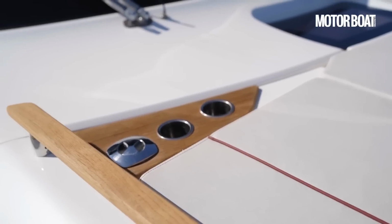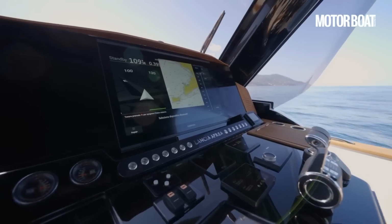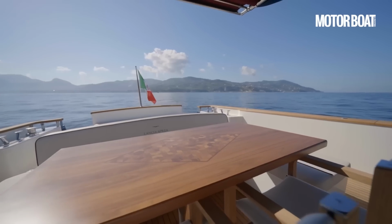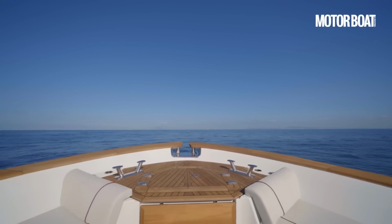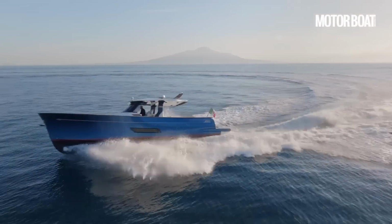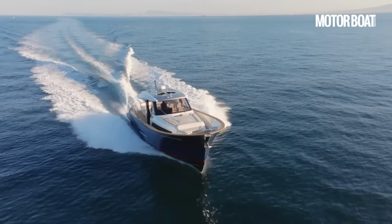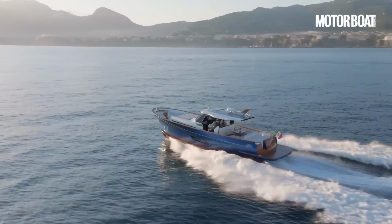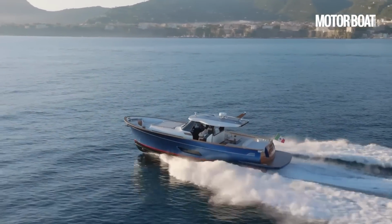However, if what you're really looking for is something that will stand out from the crowd, something that you can get involved in the build process of, you can help select the woodwork, the fabrics, even the layout of the interior, then this is a very interesting offering. You will end up with a very lovely looking boat with lots of handcrafted workmanship and something that hopefully you will feel good about for many years to come, because with that traditional styling, it's never really going to go out of fashion.